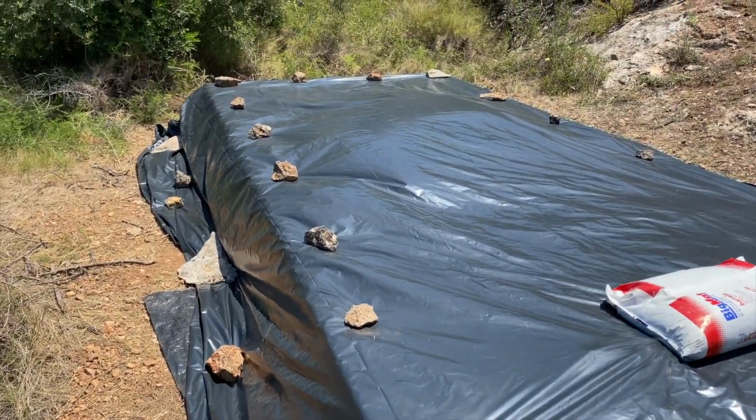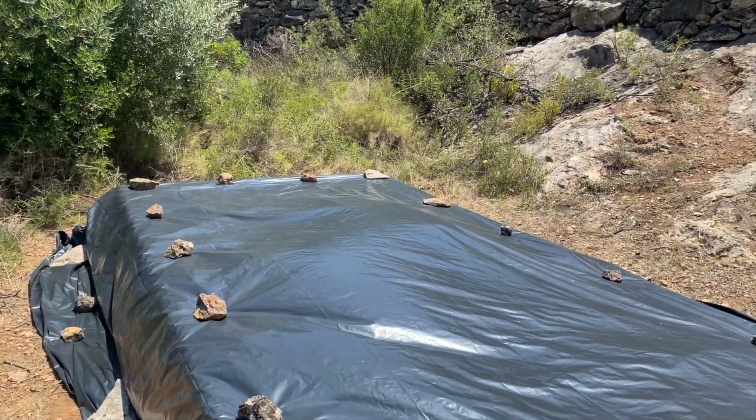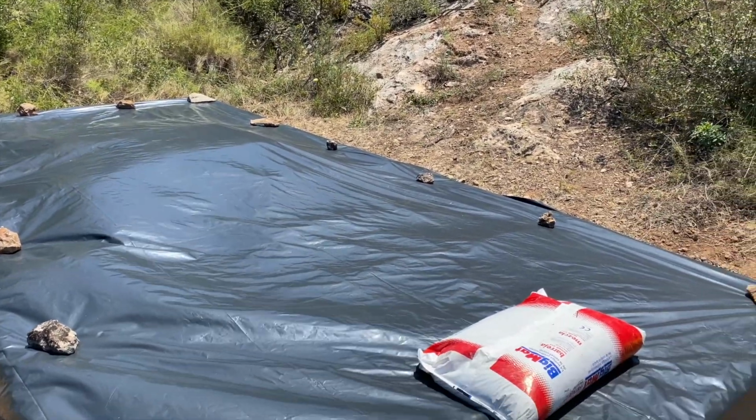Cabin base is all tucked up, nice and safe. So I think that's where we're going to leave it for this week.